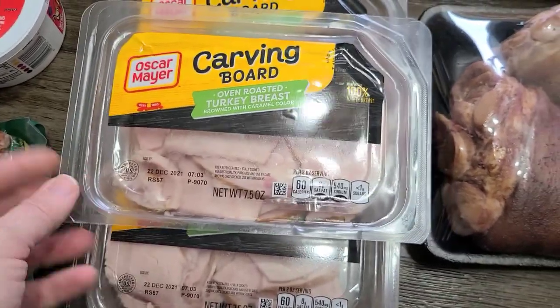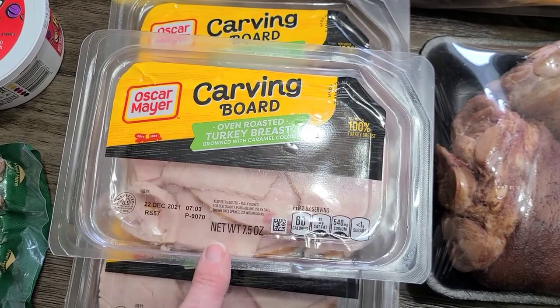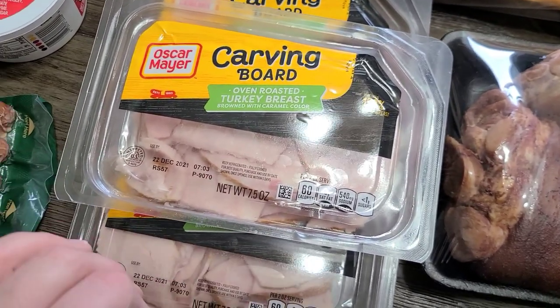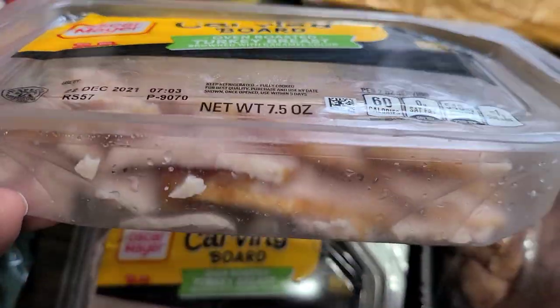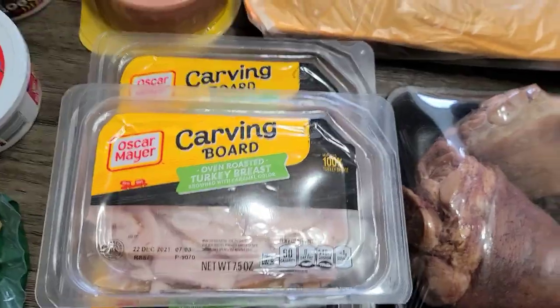I'm actually gonna put this in a gravy and cook it. One of my coworkers at work gave me this idea. She made it for dinner, so it's like a mini Thanksgiving in a way. So that's what we're going to have. But yeah, I'm going to cut this up and put it in the gravy and stuff. She says it's really, really good. So we're going to give that a try.